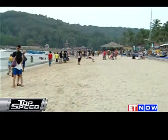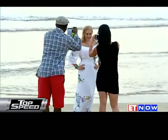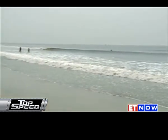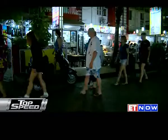The sun may have set, but in Goa, for many, the day has just begun. For nocturnal souls, Goa has no dearth of entertainment. Whether you enjoy night markets, alfresco dining, dancing, or watching sports, it's all on offer in abundance.